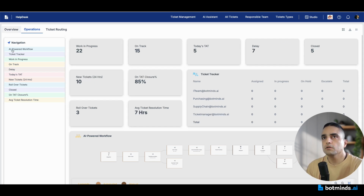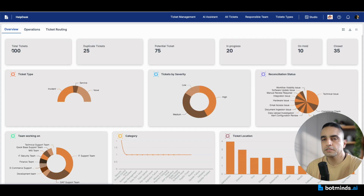So that's really all from an overall ticketing help desk. It seamlessly integrates with your underlying ticketing system. You could use the Botminds AI help desk, intelligent help desk, just as an overlay on top of your existing ticket system, or if you want to completely replace that, it can go ahead and do that as well with the existing connections and integration with the underlying systems.